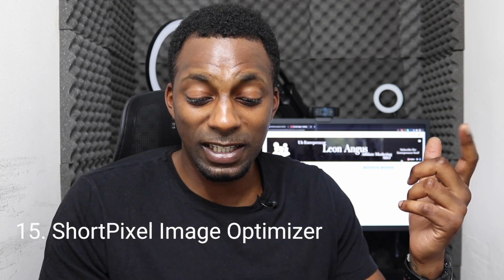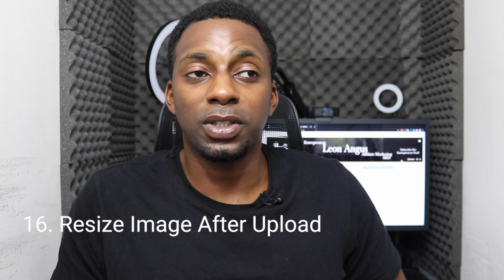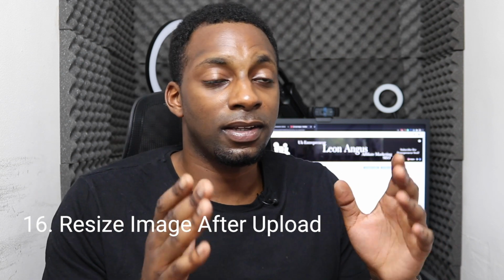So the next tool on the list is going to be called ShortPixel Image Optimizer, and that's number 15. But then I also want to go over number 16, which works in conjunction with it, which is Resize Image After Upload. These are two plugins, and essentially one of them optimizes the image that you upload, and then one of them resizes it.